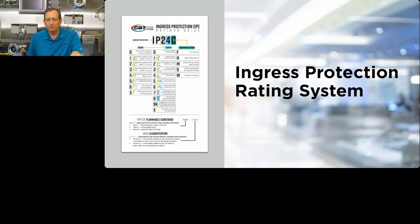So I've mentioned the IP69K rating a couple of times. Most of you are probably familiar, some of you aren't, and maybe you're not familiar with how the numbering system goes. The IP stands for ingress protection. So how hard is it for something to get into something else? That first number is for your solids. The higher the number, the smaller the size of solid that will be kept out of that piece of equipment or that component. The second number is water protection. And again, the higher the number, the better it is for water or chemical ingress.